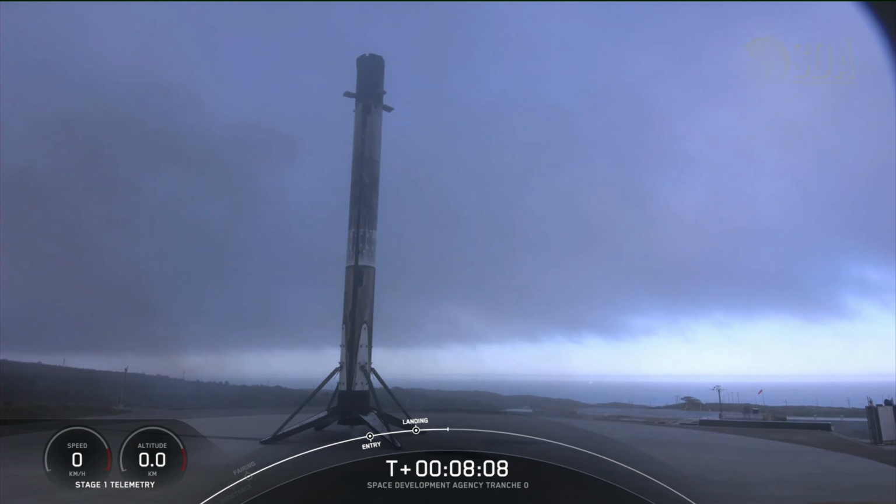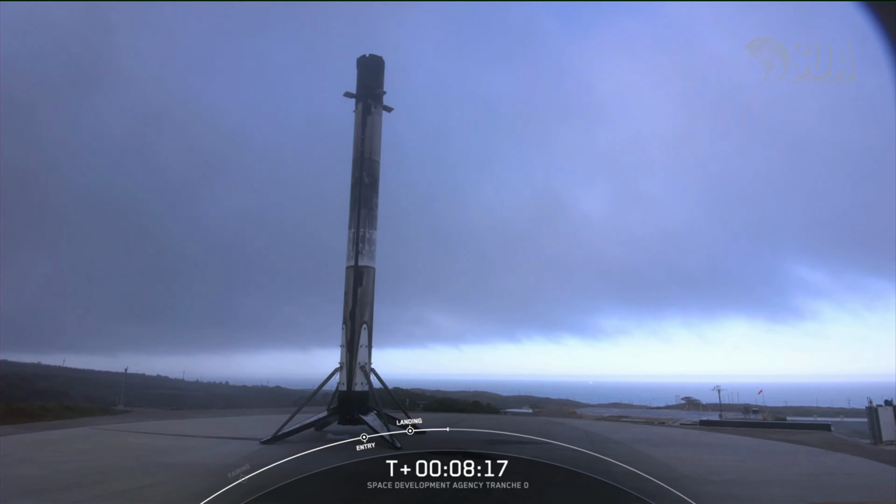This was the second launch and landing for the specific booster and our 183rd overall successful recovery of an orbital class rocket, and that includes both Falcon 9 and Falcon Heavy first stage landings.